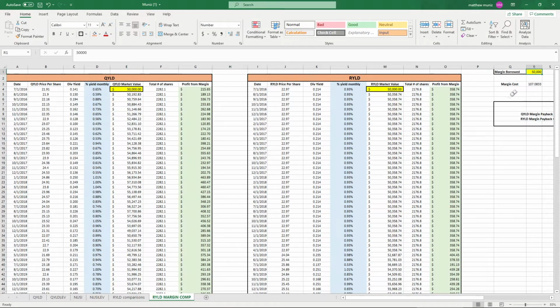In this example, I did 50,000. We could change it to 100,000. We could change it to a million, whatever you want to put in there. And we initially purchase however many shares we can get at the time. So back 5 years ago, we would have been able to get 2,282 shares of QYLD, or we would have been able to get 2,176 shares of RYLD. Now, once again, this is an average because it wasn't around in 2016, but this is just for theoretical purposes.